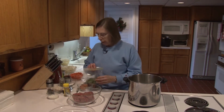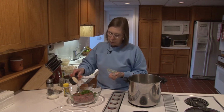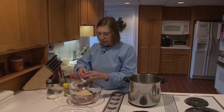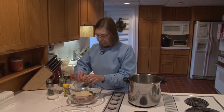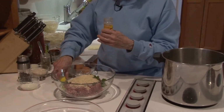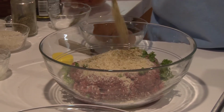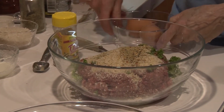I'm going to start with ground beef and parsley, some breadcrumbs or panko crumbs. A couple eggs. And some seasoning. Seasoned salt is what my original recipe called for. I use Mrs. Dash. We kind of watch the salt, as many people should, and we like the Mrs. Dash pretty well. You can add salt at the end, but I prefer not to add it as I'm cooking.